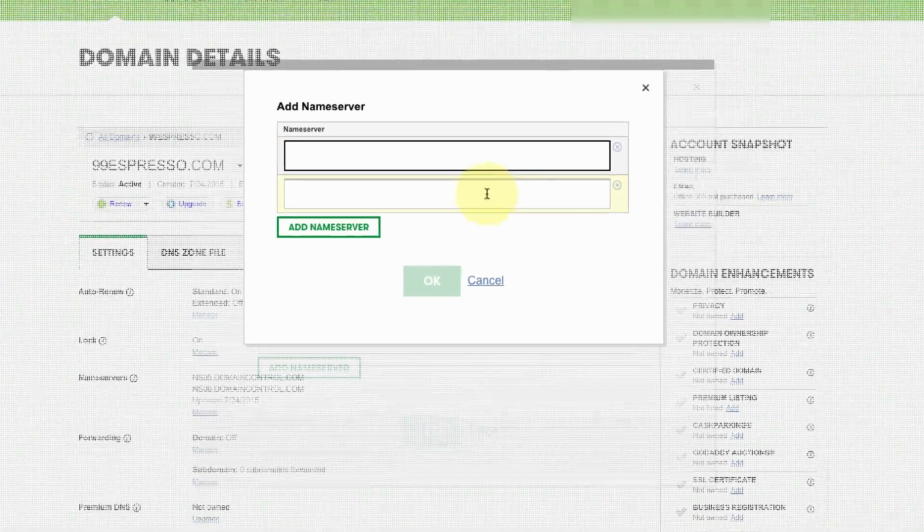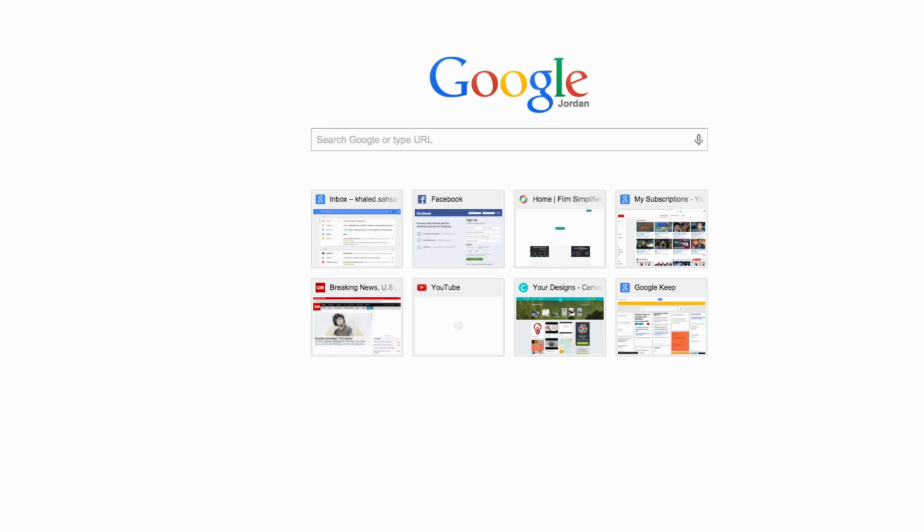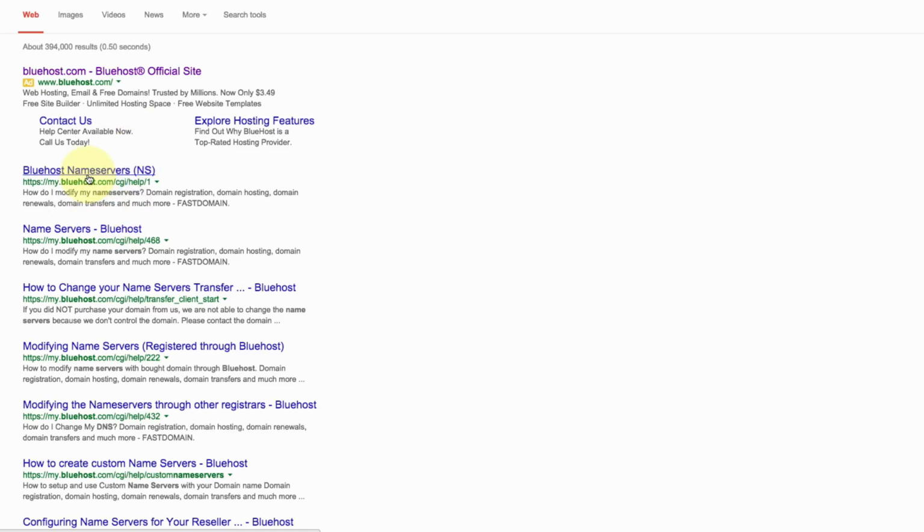Now remember, I bought my hosting through Bluehost. So now I need to enter the name servers for Bluehost. And it's very simple. I'm just going to open a new tab and do a quick Google search for Bluehost name servers. And I'm just going to click on the first result here.